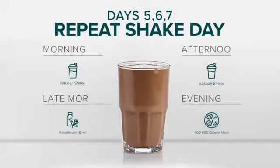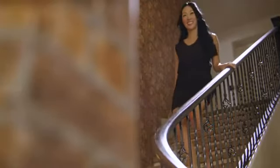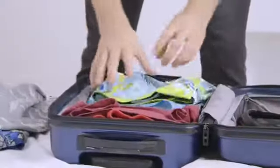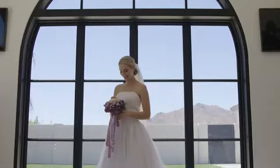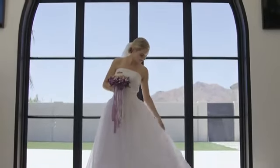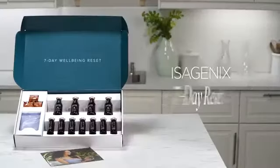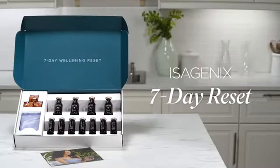And for days 5, 6, and 7, simply repeat your first 3 shake days again. It's that easy. Now, if you love the results, remember that 7 days can become a month, and a month can become a year. And the next thing you know, it's a whole lifestyle. So whether you have an exciting life event ahead or simply want to give yourself 7 days to get on track, Isagenix 7-Day Well-Being Reset is for you.